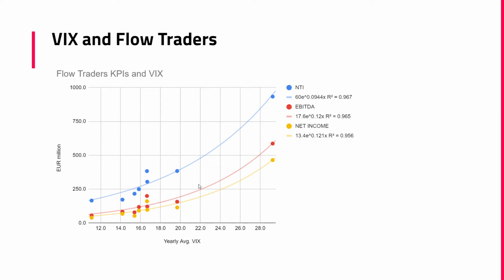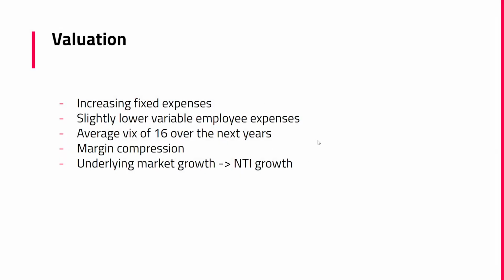I could extrapolate this to quarterly data, quarterly VIX, and then you would have a lot more data points, but they have only been public since 2014, so there's only COVID that has happened since then, and this current bear market. So honestly, these lines are very indicative, but shouldn't be used as a primary source for all your predictions. Although making predictions with Flow Traders is essentially impossible, anyways. But I tried anyway, so let's look at the valuation.